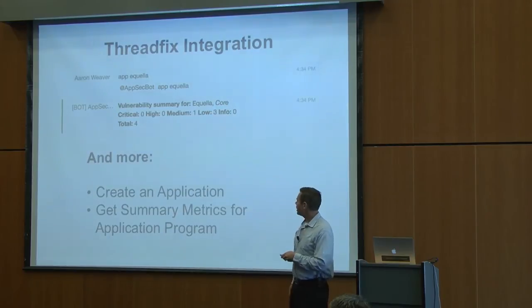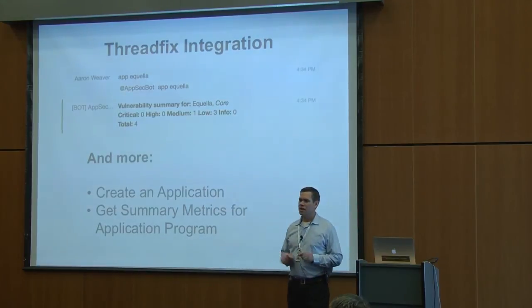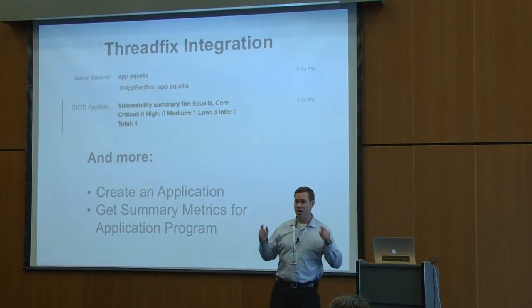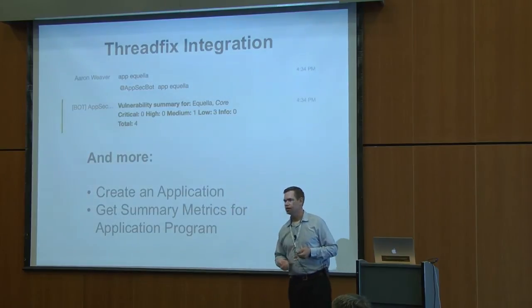So we can do a whole lot of other things. We can create applications. We can get summary metrics. And we have a whole lot of other plans for our integration there. And what's nice about it is because it's Python, you come up with an idea, you think about it, you test it, and you just push it out there, and the deployment is really, really easy.